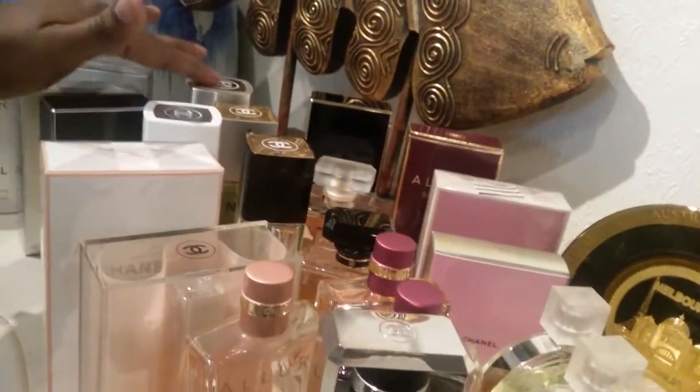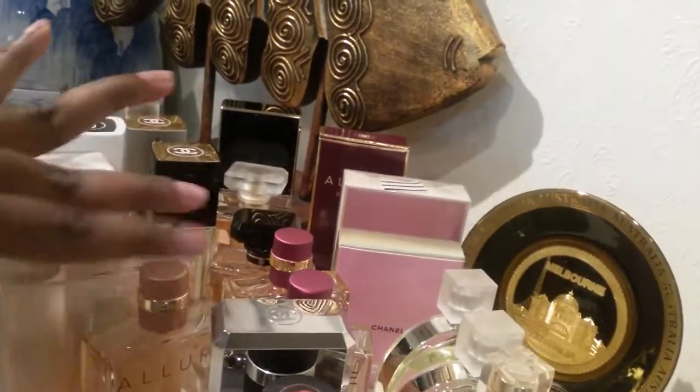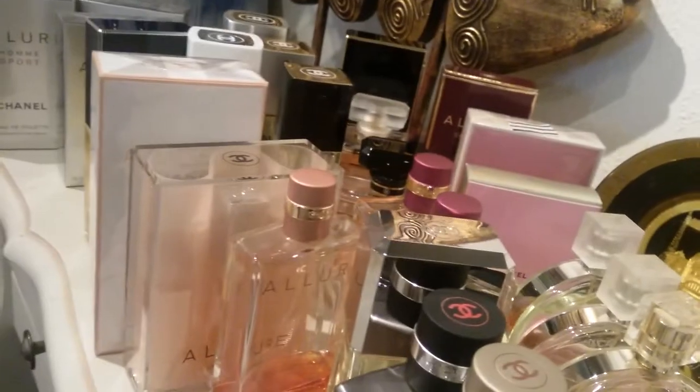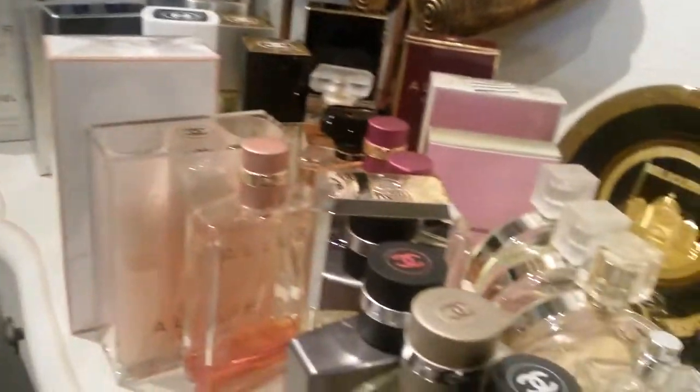As you can see, so I got about 28 bottles of Chanel. About 28 bottles of Chanel I own.